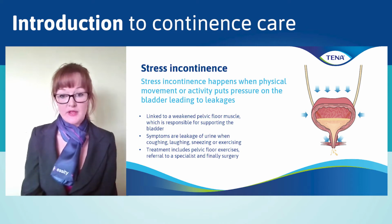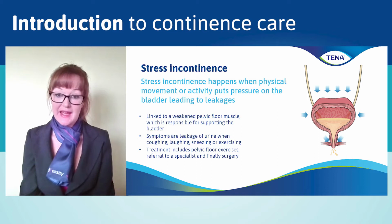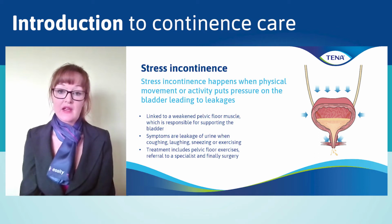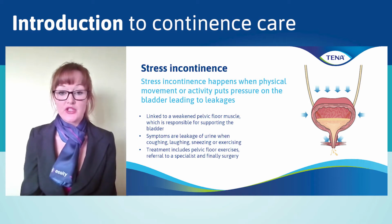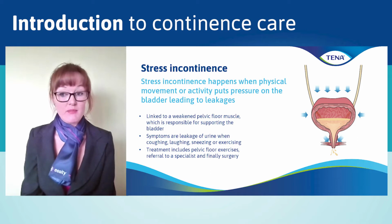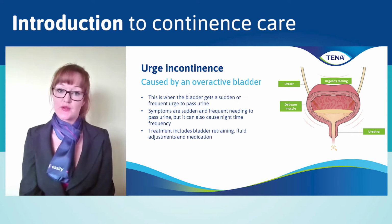The pelvic floor muscle can weaken for many reasons. The most commonly known cause is childbirth. Other causes are chronic cough, menopause, chronic constipation, and obesity. There are exercises that can be done to help, and there is further information online and via your healthcare professional. We must all take care of our pelvic floor muscle by doing exercises, including the men, as everyone has a pelvic floor muscle.